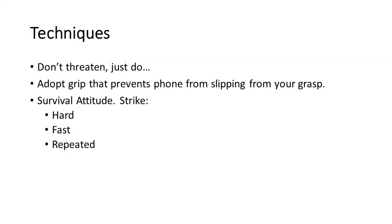It's important to understand these techniques are not unique to the iPhone or cell phone implementation as a defensive weapon. The same rules can apply to flashlights, rolled up newspapers, or virtually any other improvised weapon that you have to rely on when in the field. However, with that said, don't threaten, just do. Don't threaten your assailant that you're going to do X, Y, Z. If it's come to this point, just do. Just do it. Just take him or her out.